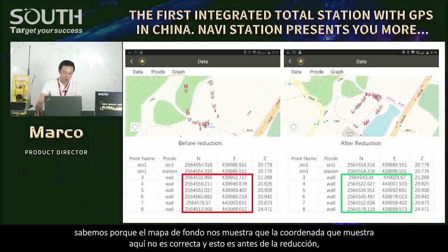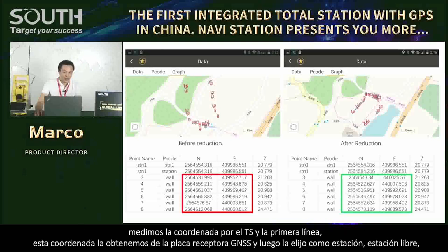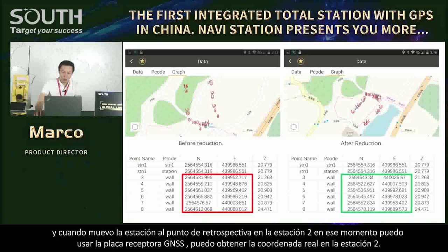And this is before the reduction, where we measured the coordinates by the total station. The first line, this coordinate, we got from the GNSS receiving board, and then I chose it as a free station. And when I moved the station to the backsight point on station 2, at that time I used the GNSS receiving board, and I could get the real coordinate of station 2.